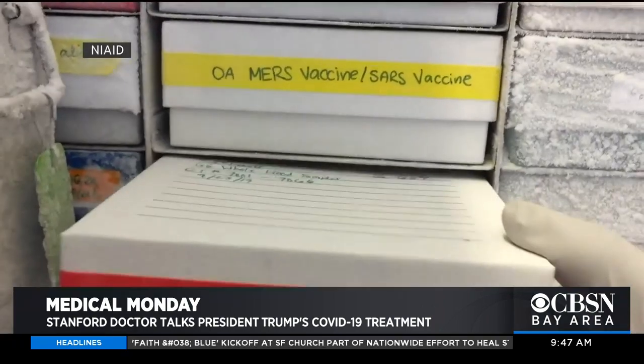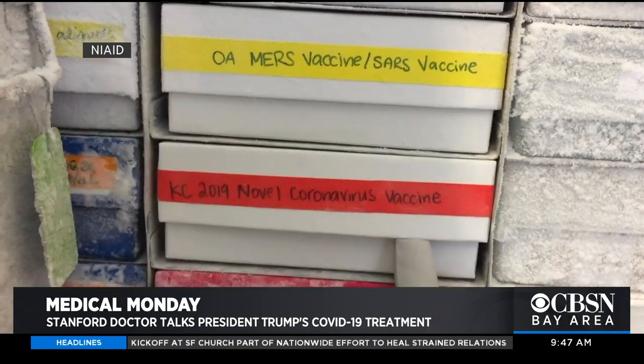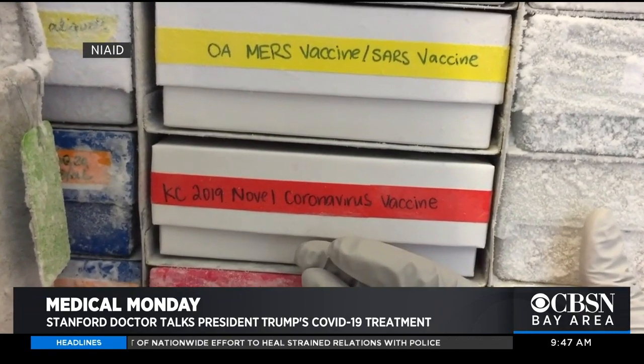And then there were some reports also that outside of these three medications, President Trump has been receiving things like vitamin D, zinc, melatonin, and famotidine, which is an acid blocker. And there is some evidence behind vitamin D helping with COVID-19, especially in patients that have vitamin D deficiency to begin with.